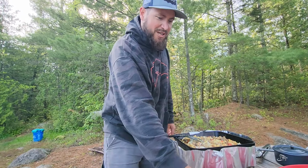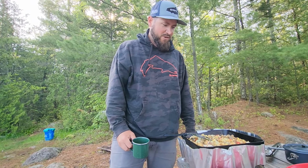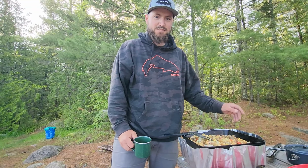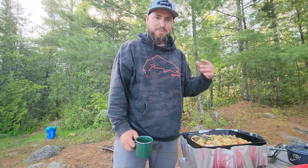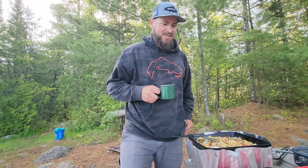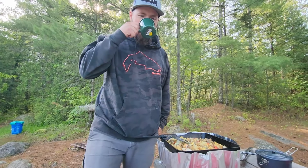So what we're doing this morning is we're just taking a lot of our leftover stuff, like leftover breakfast from yesterday, leftover supper, like the extra peppers, onions, everything. We're making a breakfast scramble. We just took the hash brown patties, mashed them up. Took the rest of our Scottish eggs, mashed them up, and just threw them in there. Scramble it up, and go. That's something we always do on the last day. Just whatever dinner, throw it in the pot.